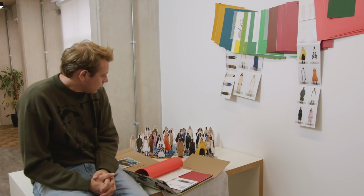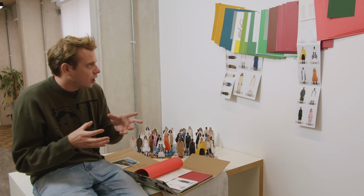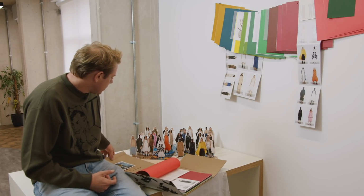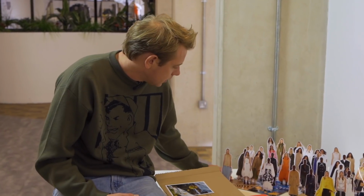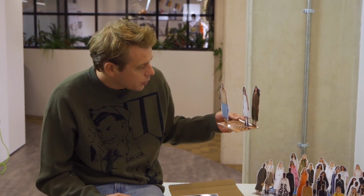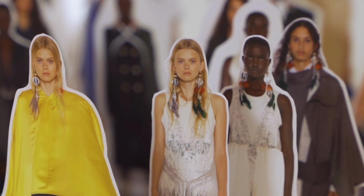Usually in a fashion show, you're all about control. And I think what has been nice is that it forces you to play within the imagination of the mannequin or the person or the character. This is an example of cutting them up and then placing them onto little boards and just doing little slicing, where you can create these little tableaus, let's put it that way.